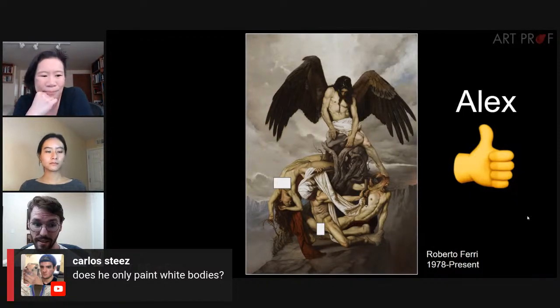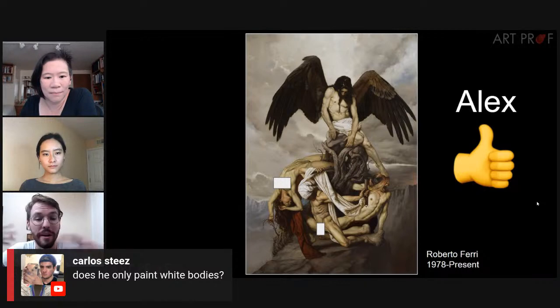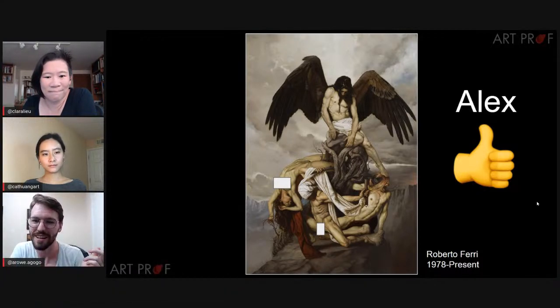Mm-hmm. Yeah, and I think honestly tied to that, just in between the lines of that idea of, oh, we need to paint like the Renaissance again, is this inherent idea of, does he only paint white bodies? Does he only paint comically muscular bodies? And Clara, when you mentioned the last one, it's not just muscular male bodies, it's like GQ model muscular male bodies, you know?